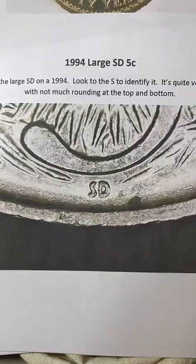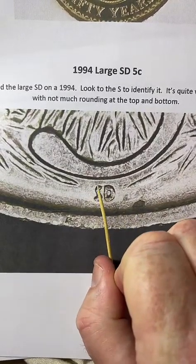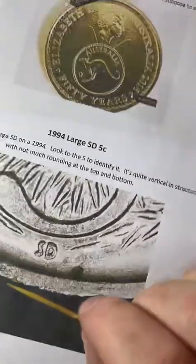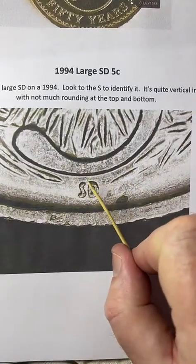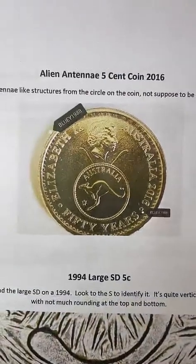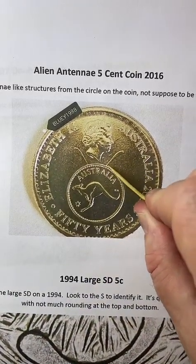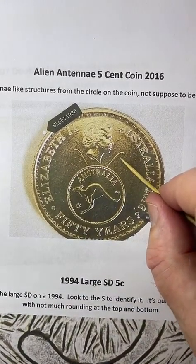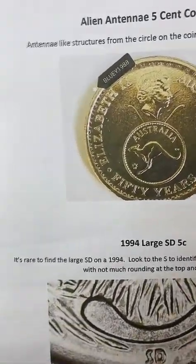And what else are we looking for? We're looking for the large SD 1994s. So you're looking for the SD below the 5 that looks like this. So what are some prices on those? Whereabouts on my list is it? There it is. $8 to $30 for the large SD on a 1994 5 cent coin. This is that alien antennae error coin that you're looking for. So 3 listed: $15,000, $12,300 and $1,500 of this particular error coin that is listed at the moment.